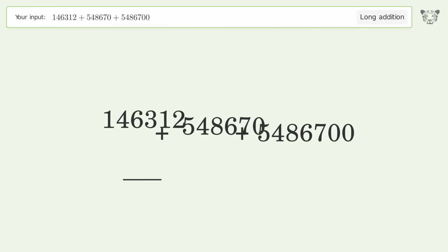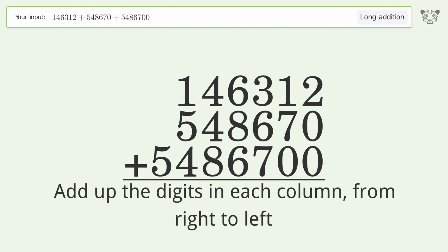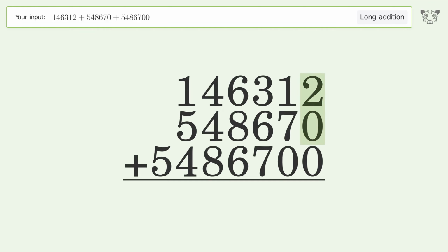Rewrite the numbers from top to bottom, aligned by their place values. Add up the digits in each column, from right to left. 2 plus 0 equals 2. 1 plus 7 plus 0 equals 8. 3 plus 6 plus 7 equals 16.